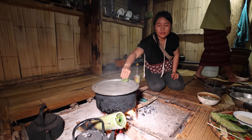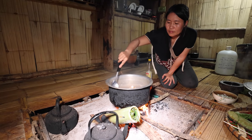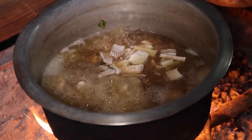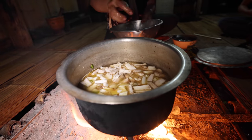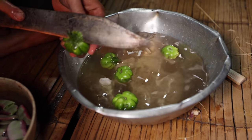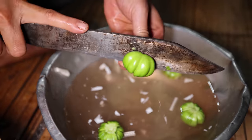Okay, time to start on the toasted rice dish. Chicken goes into the pot, then that pounded paste of lemongrass, galangal, and chilies goes in. Then that eggplant, and they said it's going to make it a little bit bitter, but that's also a key ingredient in the dish.